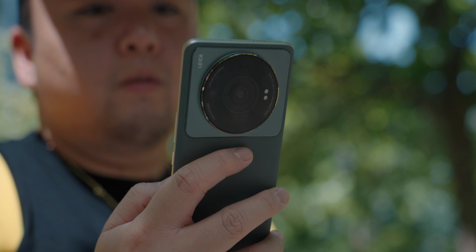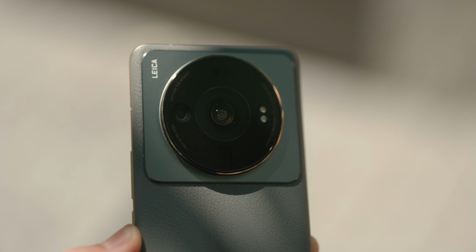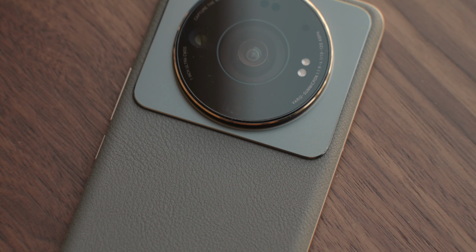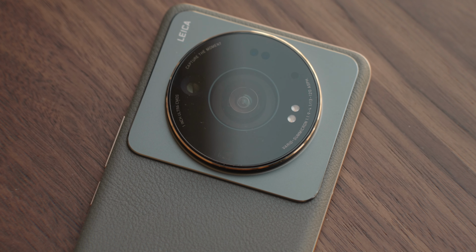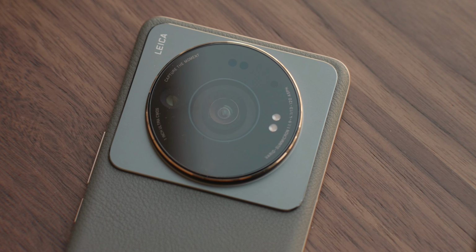So on the back of the phone, you of course have the massive camera module, and this is pretty much what we'll be focusing on in this video. The camera quality and what I think smartphones should focus on in the future. But yeah, the 12S Ultra is packing a triple camera setup on the back. You have the 1-inch 50 megapixel main sensor, a 48 megapixel ultra wide, and a 48 megapixel 5x zoom lens. But the one we're really gonna focus on, and that's not a pun, is that 1-inch 50 megapixel sensor, and we'll talk more about the camera in just a little bit.